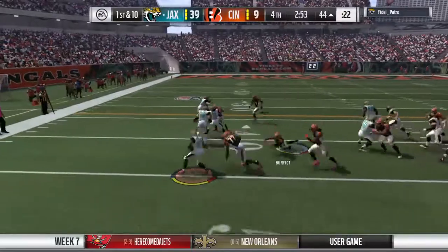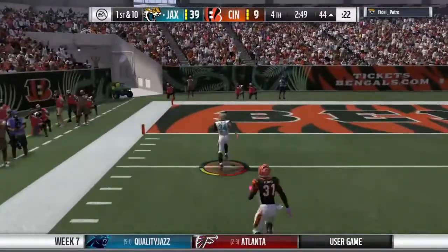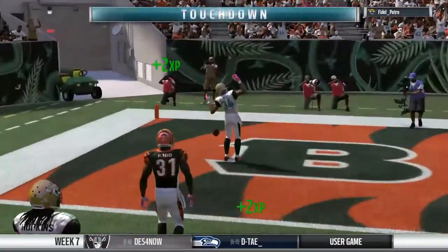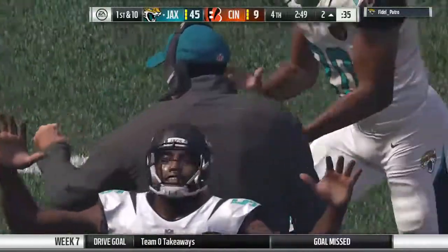Go on the ground, fighting him off. Just ran right through the trash. There he goes, left side. And he will get into the end zone. It's another touchdown. This thing is ugly.